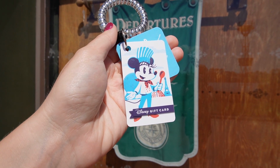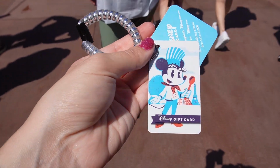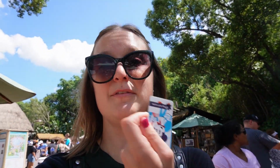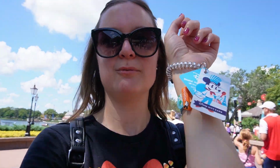I also like it because it's a cute little souvenir and a way to remember your trip by. I got Minnie this time. They have Mickey and maybe a couple of other ones, but look how cute they are, and the little wrist strap is all sparkly. The other nice thing about the little gift card here is it's a good way to keep you on budget when eating around the world. Like I said, food can start to add up pretty quickly, but having a little limit for yourself can help keep you on budget. Now that we've got a little wristband, let's get into some festival specific things.